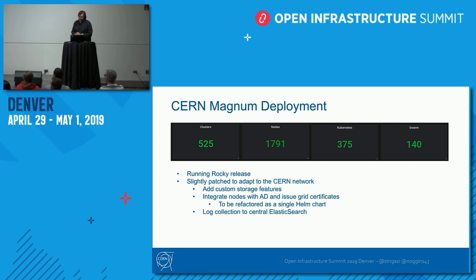So this is what a piece of the Magnum dashboard looks like. I think yesterday we had a bit more than 500 clusters, like 550. Then some teams deleted a lot of them, so we dropped again. But as you can see, most of them are Kubernetes. And the swarm number that you can see, 140, actually doesn't tell the complete truth, because there is one team that has many, many small clusters. But if we spread around how many teams use what, most of the users use Kubernetes.